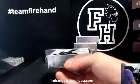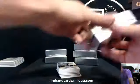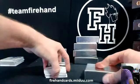Right, box 2. Fat box. We got an extra hit in here. 1, 2, 3, 4, 5, 6.